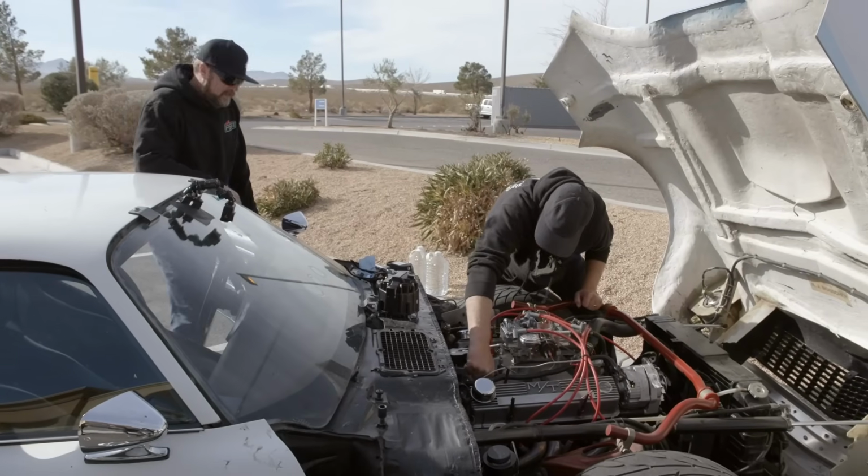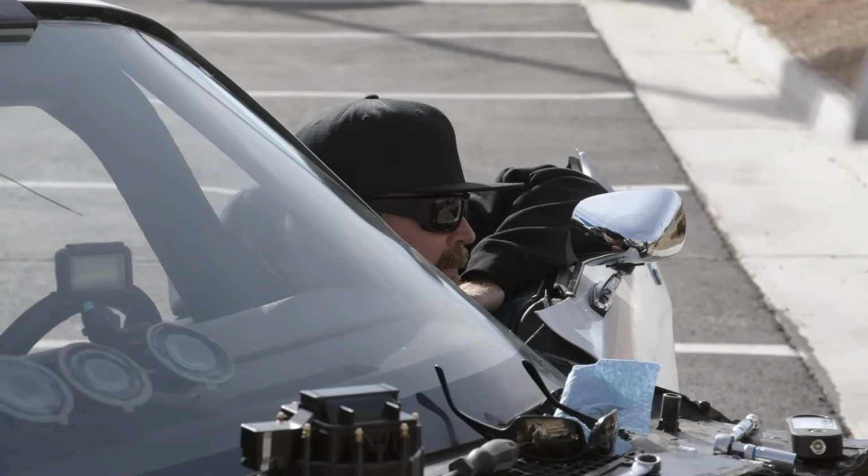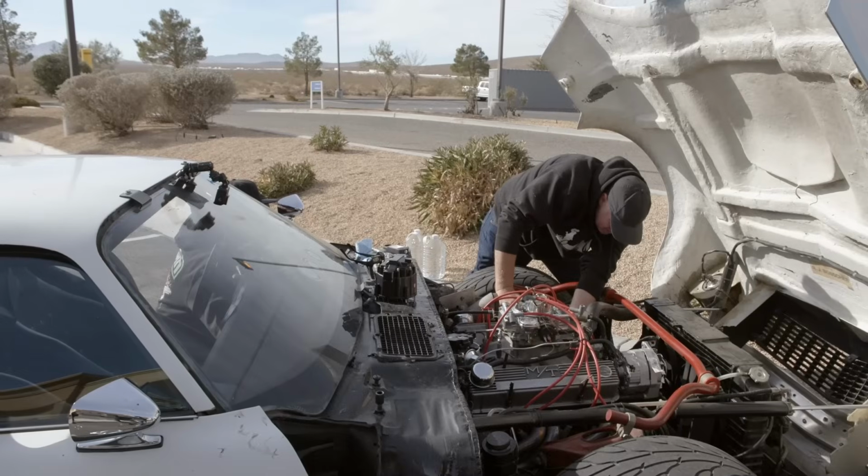Can you tick it and I'll make the distributor go down and then we'll have to check it again. Okay, that's in. Now we're gonna need to go all the way around. Big. Stop right there.